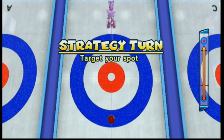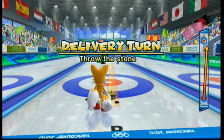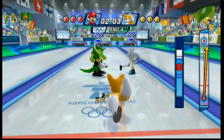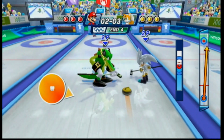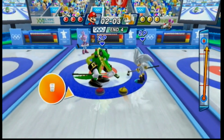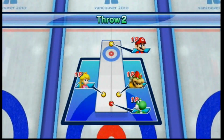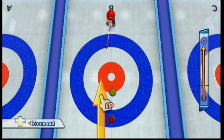Throw one now. We'll see what Tails can do here with his first throw of the fourth end. He's going to curl this one from the outside. Oh, he put a ton of spin on it. This one curving, curving, curving. His sweepers don't have to even touch it, and it's going to slide right in behind the blocker that Team Mario set up in front earlier. So, as we head into throw two, Team Tails has the closer stone right now.